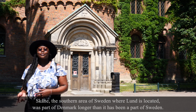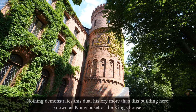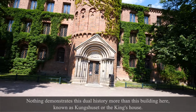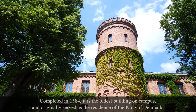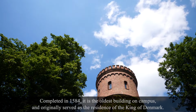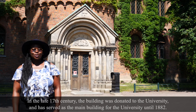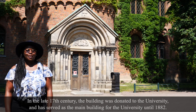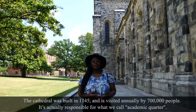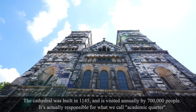Skåne, the southern area of Sweden where Lund is located, was part of Denmark longer than it has been part of Sweden. Nothing demonstrates this dual history more than this building here, known as Kungshuset, or the King's House. Completed in 1584, it is the oldest building on campus and originally served as the residence of the King of Denmark. In the late 17th century, the building was donated to the university and had served as the main building for the university until 1882.